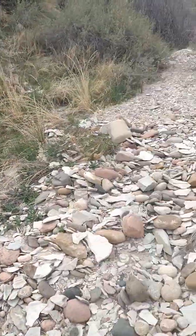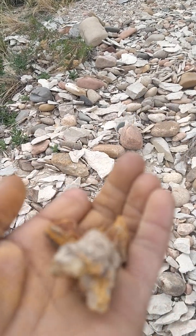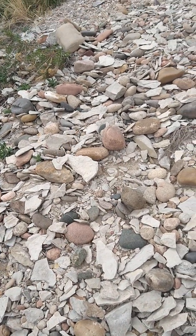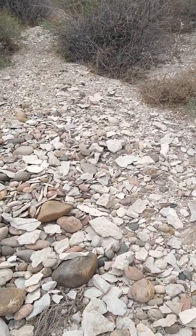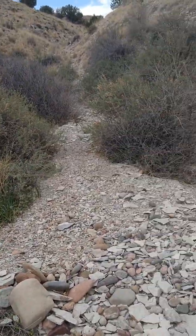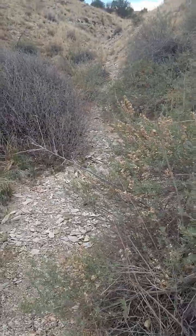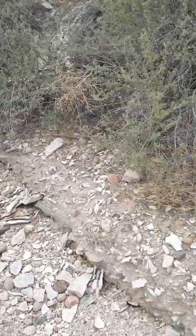Okay, and I also found these. Some kind of a sulfide, I think, or definitely mineralized quartz inside of there. I got some of that stuff at home too, so I'm gonna crush that down and see what's up. But anyhow, I'm back here, noticing this arroyo and all these big old round cobbles, man. As I go further up in here, we'll check it out. I'll show you.